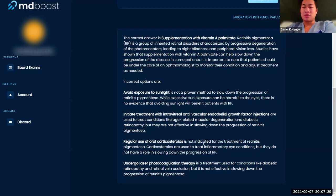Steroid use? You're not going to take steroids for the rest of your life. That's going to mess up your body in other ways, like bone degeneration. You're going to have all the Cushingoid symptoms and stuff like that. Exactly. And photocoagulation therapy, like we talked about before, is usually for wet macular degeneration and diabetic retinopathy and things like that.